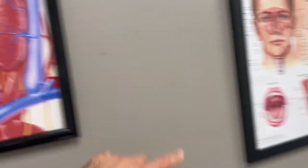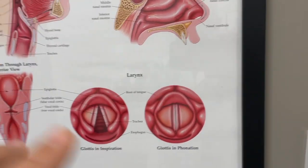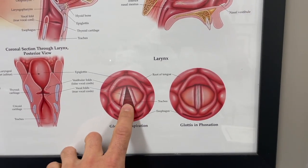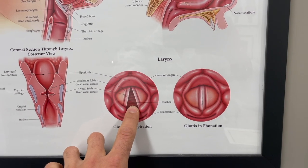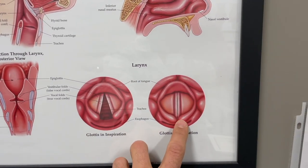And then just in this shot, I was talking about the vocal cords. Again, here we would have the left vocal cord, the right vocal cord. Down through there is the trachea. Here we have the vocal cords in an open position, and here we have them in a closed position. So I hope that is clear, and thank you for your attention.